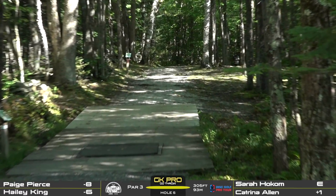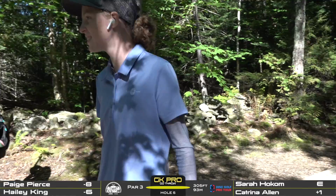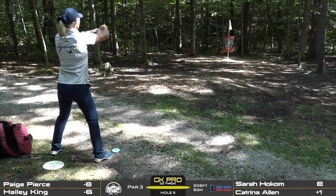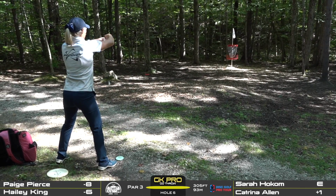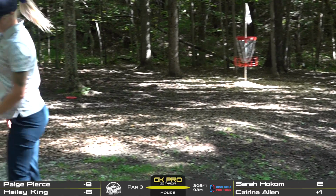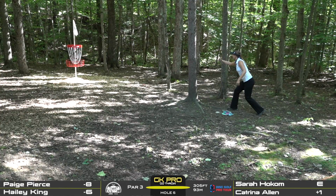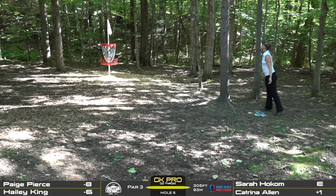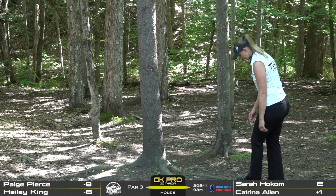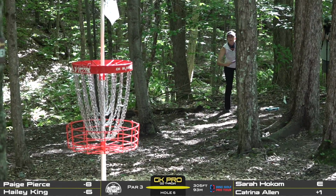Hailey now with the Onyx. A little low, but it's getting that late fade. Perfect skip. Wow, that was your umbrella, I don't know, but I heard something. Whoa. And it sounded to me like she hit the pole, but looks like she didn't. Big downhill putt. Oh, just left side high. Oh, sit. Barely low, and this needs to get down. That is outside the circle. So she will have a jump putt to save par.